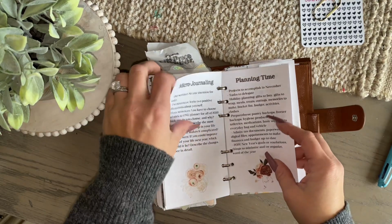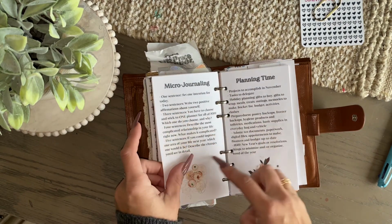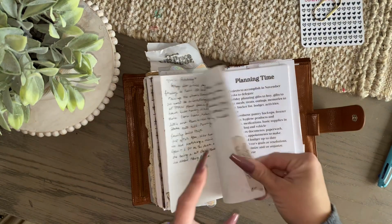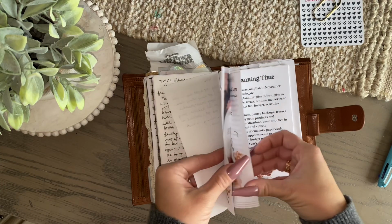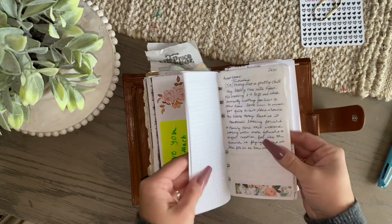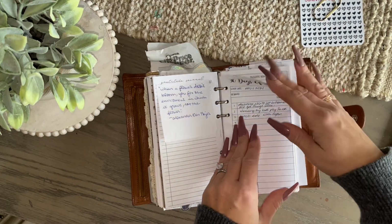I'm starting, I've already had many thoughts after reading this, what I want to write. So I'm going to start probably this weekend going through this insert. I'll link this insert below too, so you guys can see it. It's basically some writing prompts. And then I have some journaling, and then this is a gratitude insert. I'll link this insert as well.